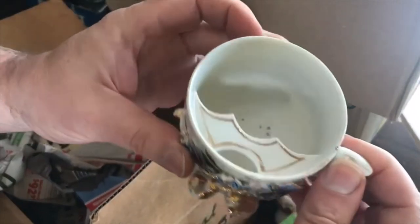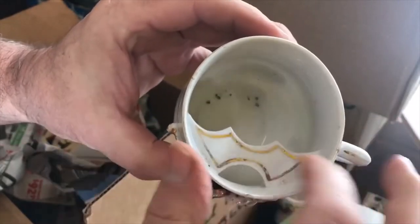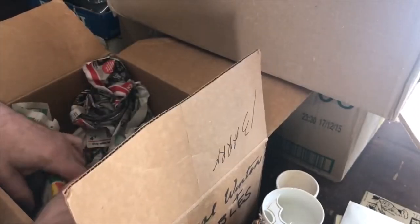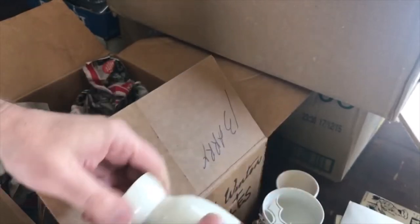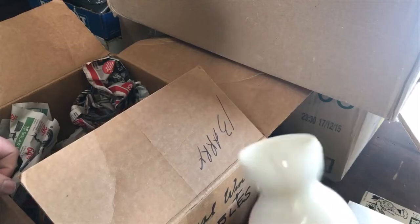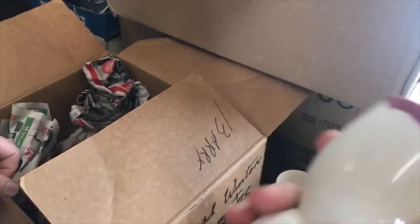Okay, mustache cup. That's what these are, with a little insert so you don't get your mustache wet when you're having a coffee or a tea. So there's one. I'm thinking I've got a few of those. Oh, there's another double egg cup, but it's got a big crack in it, which, who knows, that wasn't noted, but no big deal anyway. Nothing special.